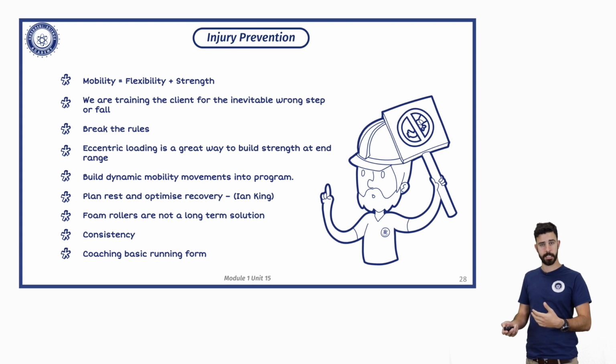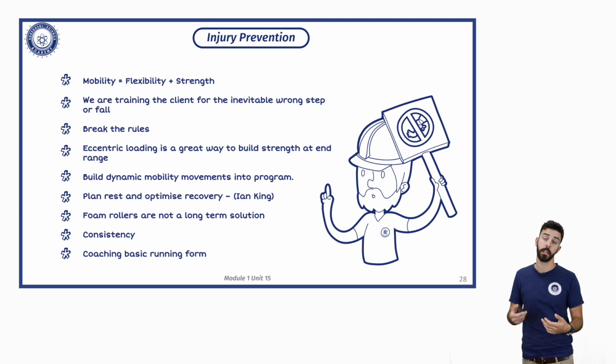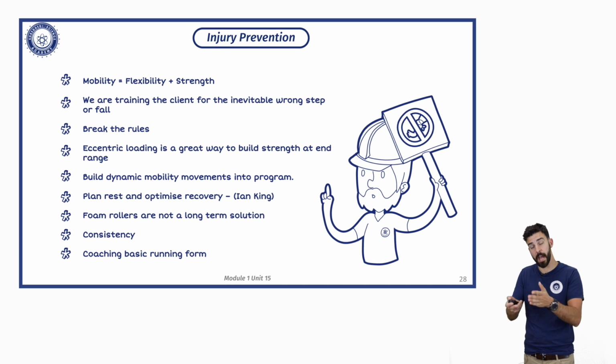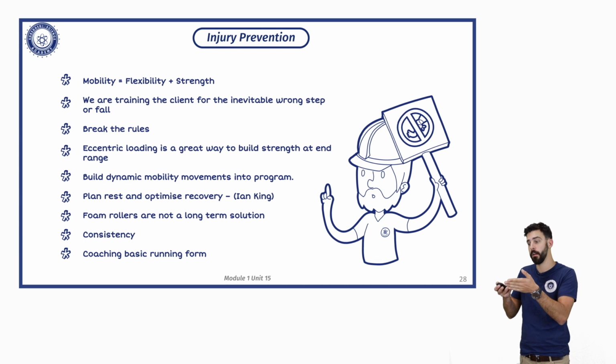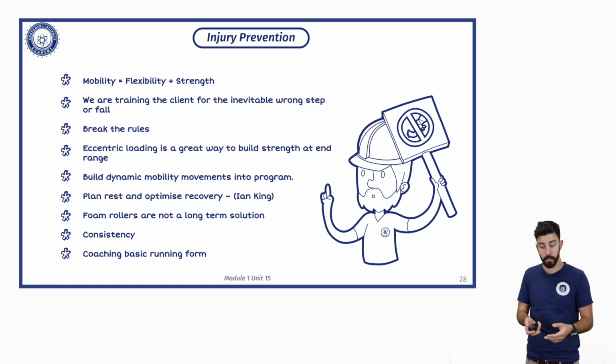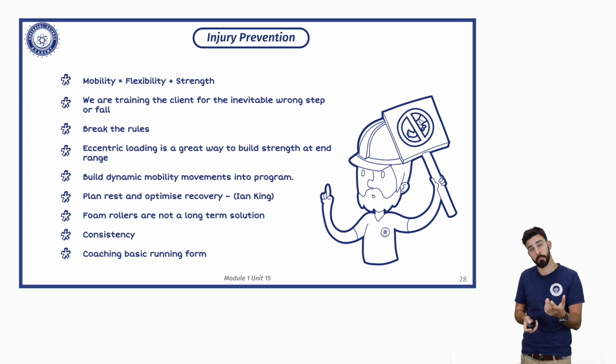But creating that consistency to make sure everything's right is going to be key to making sure that their performance, when they are ready to work out, their adaptive energy is high, rather than having a low adaptive energy where they're not in the mood because they're injured or they're fed up because they're tight and things like that. And then we can also go into coaching basic running form.